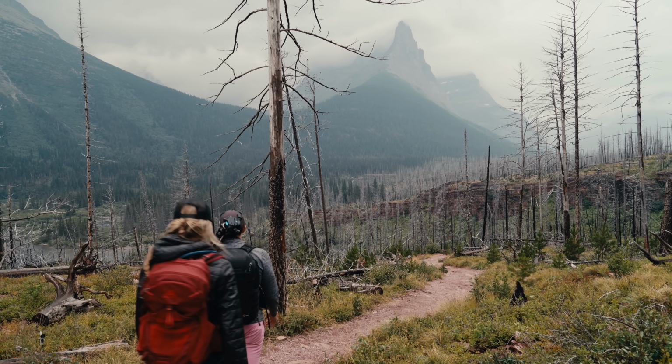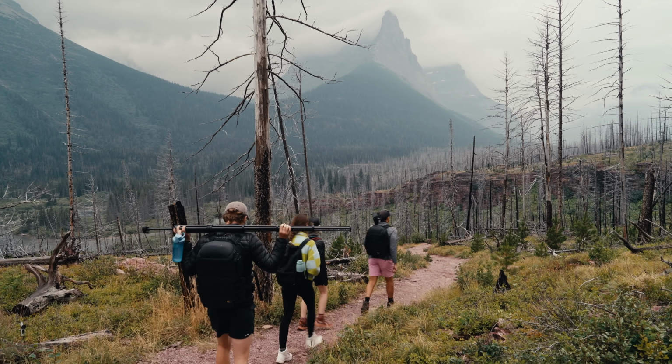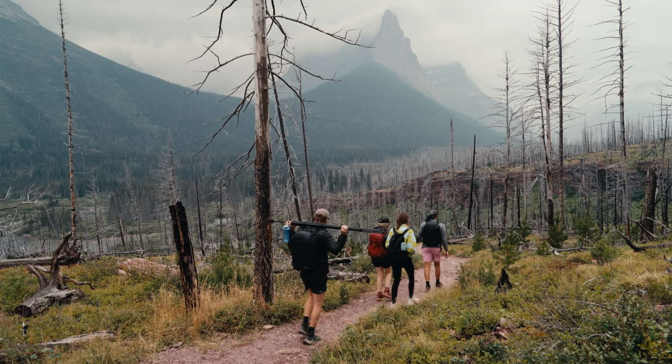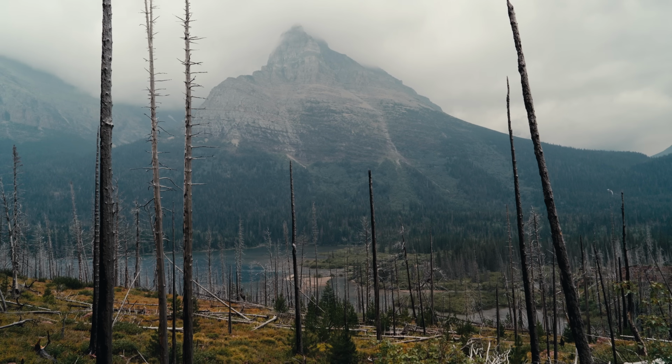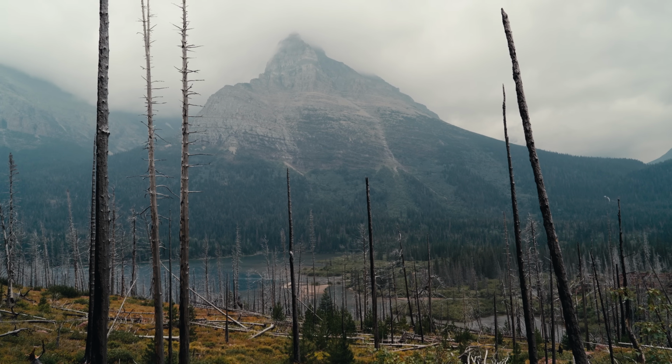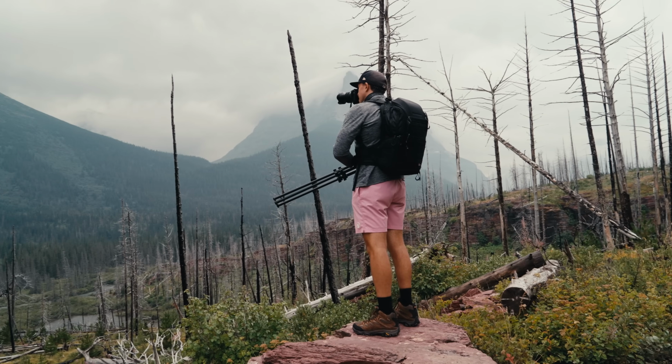So I beg you, when you go to a cool place that you've never been before, take the cliche shot, take the shot that everyone else takes. You're going to put your own spin on it. The light's going to be different. You're going to edit it in a different way, and you're going to photograph what you see and not what someone else sees.